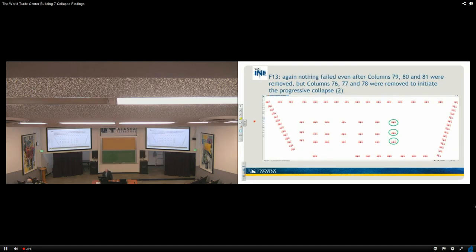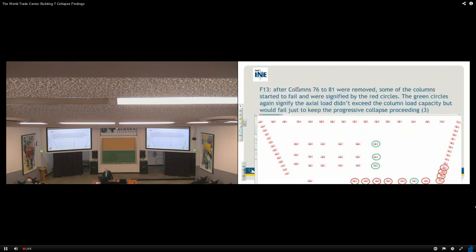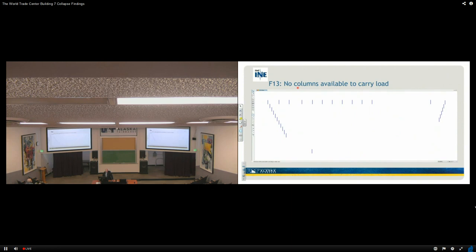Still, here is, again, nothing failed. Columns 79, 80, and 81 were removed, but then columns 76, 77, and 80 were removed to initiate progressive collapse. We took them out anyway, all right? Here's the look at the floor system, if you look at it from a side view, and then you begin to take these out as you move forward. So some of the columns started to fail, signified by the red, and then the green circles again signified the axial load that didn't exceed the column load capacity. We keep taking them out. Now there are no columns left, and there's nothing there to carry the load.